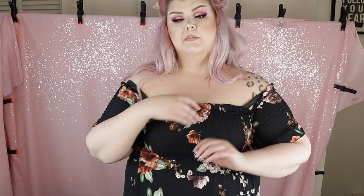The arms are super tight. Plus it's super warm in here. I'm surrounded by 1, 2, 3, 4, 5, 6, 7 lights, including my mirror. So I'm very warm. I've got very chunky arms. Again, proof that I'm not lying. This has plenty of room up here. There's plenty of room everywhere.